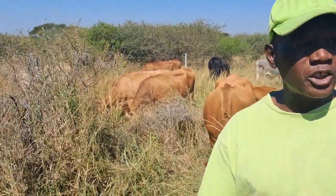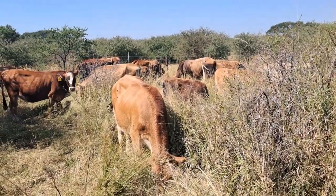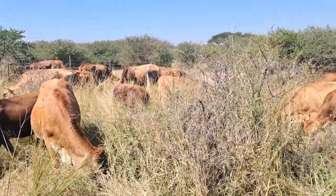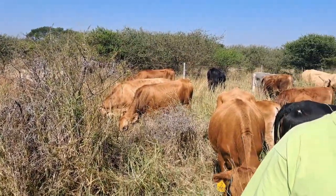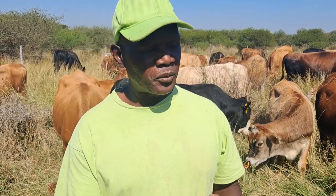The number of cattle that we have goes up to 100, and we have about 140 sheep. And we have some pigs, 500 to 700 pigs, and 2,000 chickens. All of these are practiced in the 60 hectare rented area, whereby we move them from one place to another. Even our water, everything is portable.